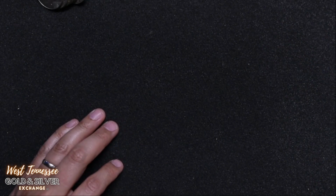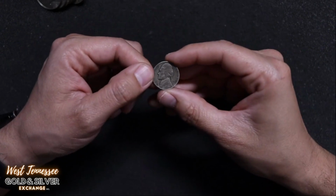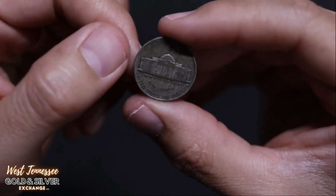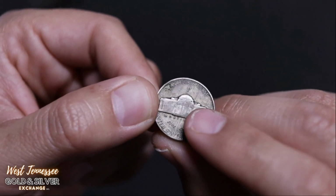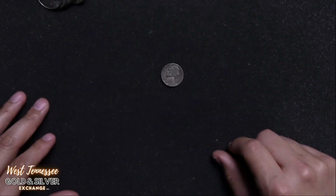And we do have some vintage silver in here. But before I get to that, I want to show you this war nickel from 1943. And you can tell war nickels, the mint mark is above the Monticello. You can see it right there. This one's a Philly. So that is how you can quickly tell war nickels. Plus, you can actually take a look at it too.